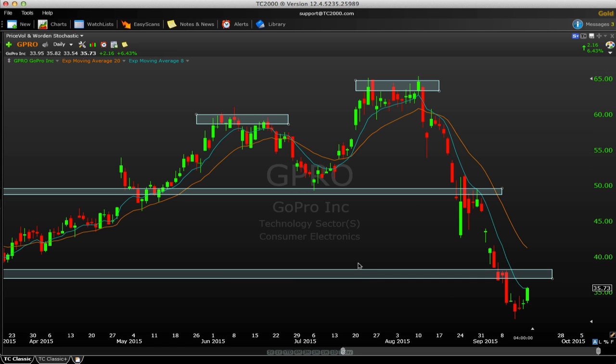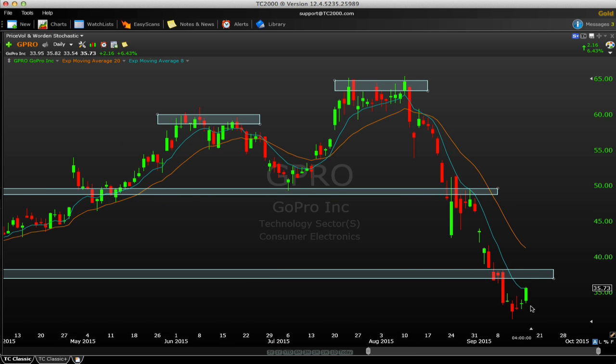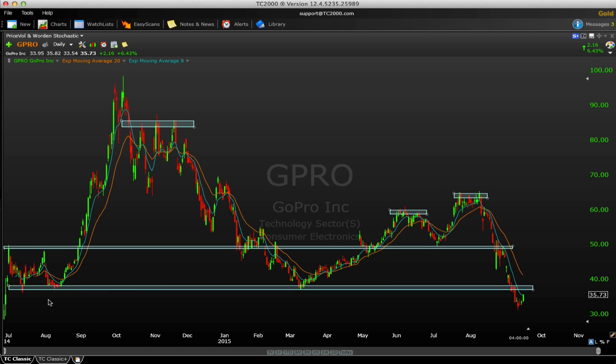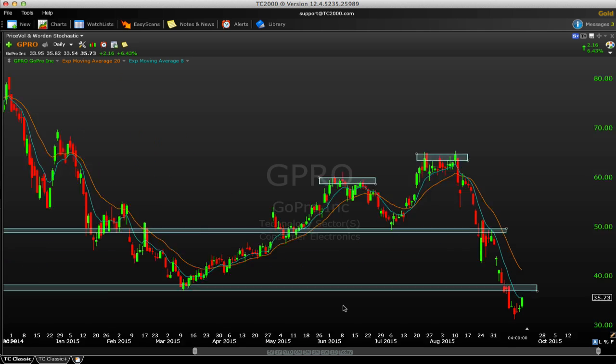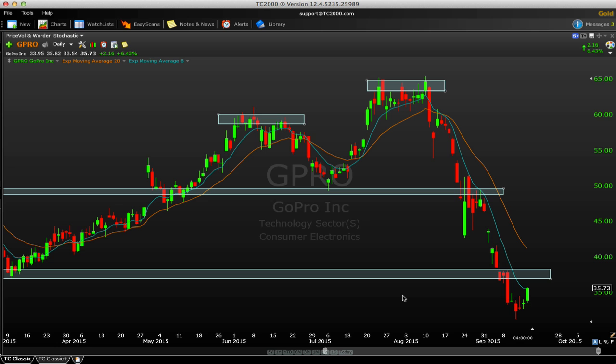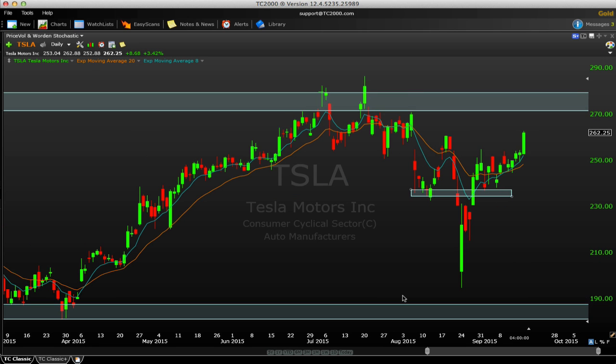GoPro, also a nice day today. This one's been really beaten up, basically a 50% haircut in just a month or so of trading. So a 6% bounce to the upside today is nice. We took out the recent 3 or 4 day highs, so that is constructive, but again, this chart is so very damaged. Certainly has some room to float, maybe into this $37, $38 level. These were the lows here back from March, and then they played a role earlier from the immediate IPO range. So I think there is some room, maybe get another day or two of some squeeze higher in GoPro, and then it's going to be interesting to see how that one sets up after that type of move.